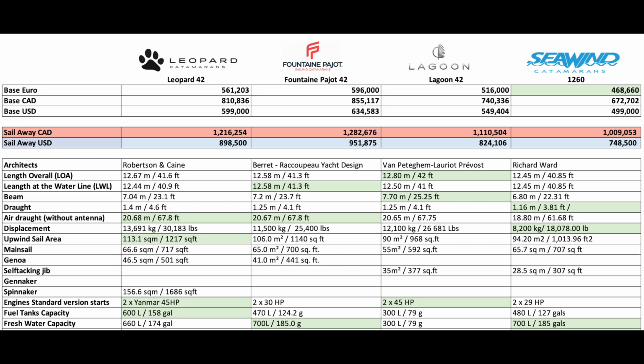Beam, the widest is the Lagoon, as usual, at 7.7 meters or 25.25 feet. Draft here, the Seawind leads it, and of course this is one of their industry-leading areas, especially in their 1600 with the retractable rudders as well as their dagger boards. But on this one, it's very admirable at a mere 3.81 feet or 1.16 meters.